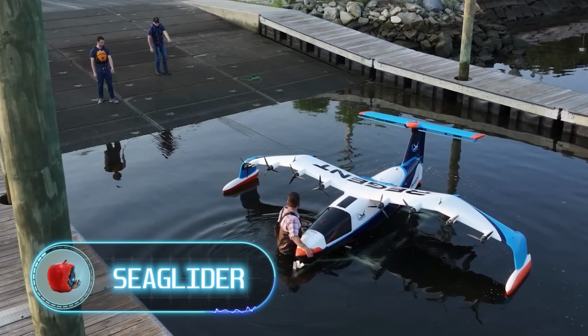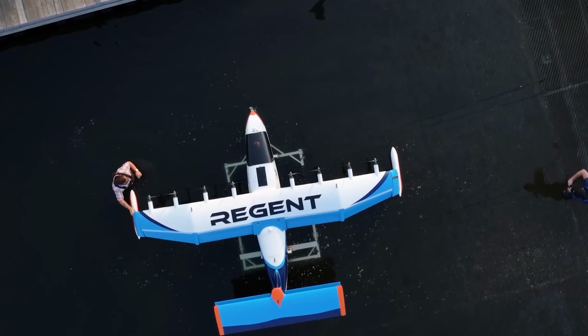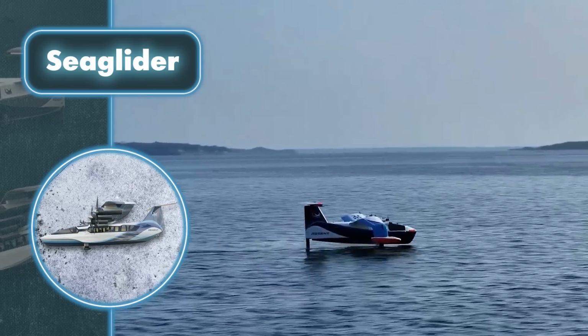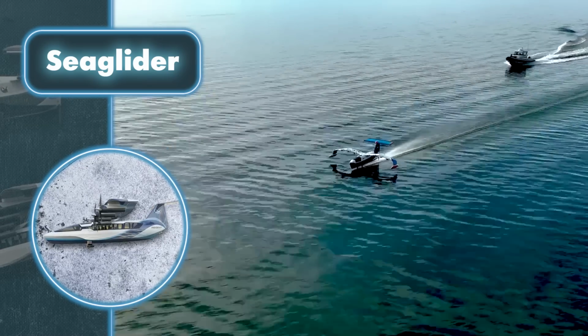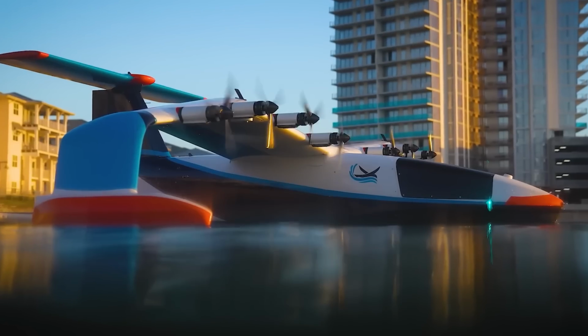Seaglider. Is that a plane landing in the water or a boat attempting to lift off from it? Well, it's neither. It's a vessel designed to glide across the water's surface, not flying in the skies. The Seaglider glides on water thanks to an air cushion that boosts its efficiency. While this propulsion method isn't groundbreaking, the manufacturer has tweaked it to make their vessel more advanced than others.